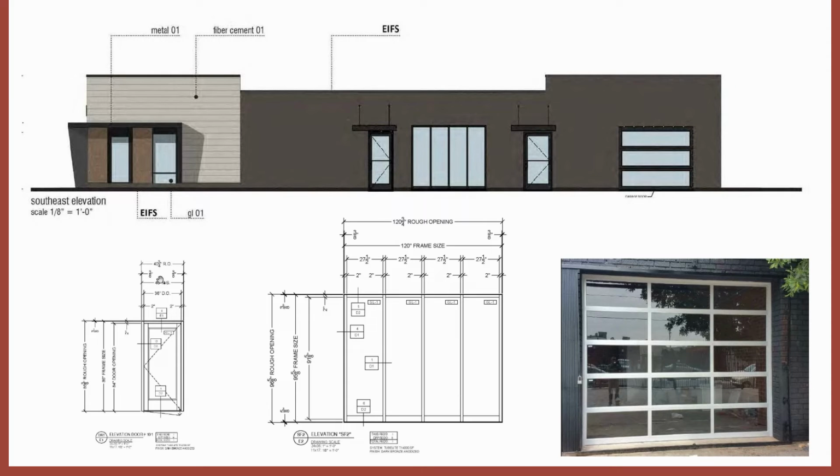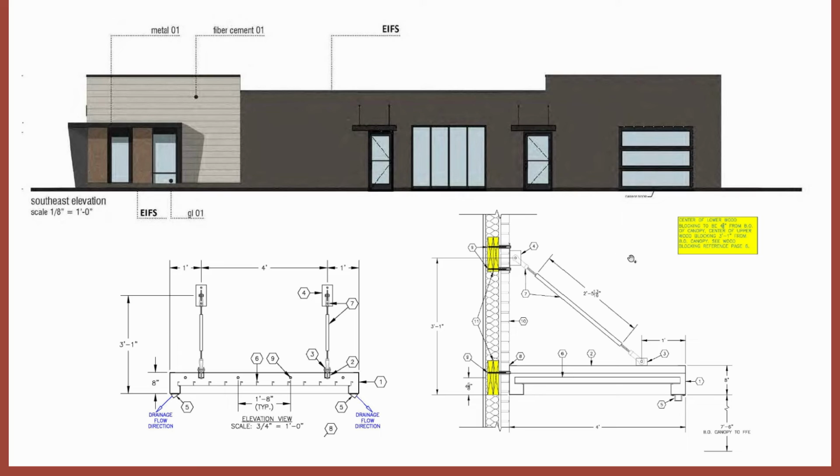When looking at some of the details here, the applicant provided information for the storefront doors, the storefront windows here in the center, and then the garage door. All these would be a dark bronze color, including the garage door, where the sample photograph is shown in raw aluminum. And then for the architectural canopies on the west elevation here, you can see the exposed bracketry, a 4-foot depth for the canopy with a 4-foot width.